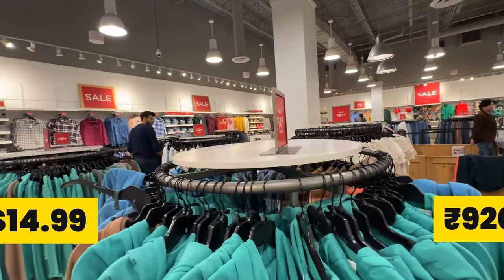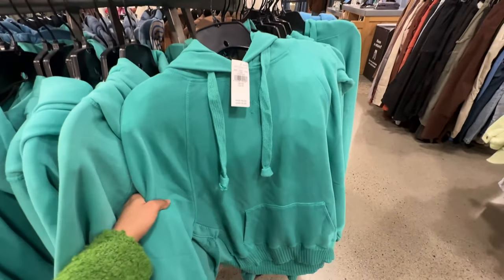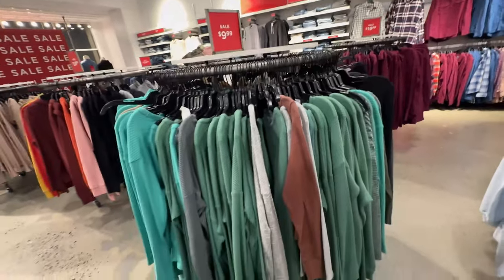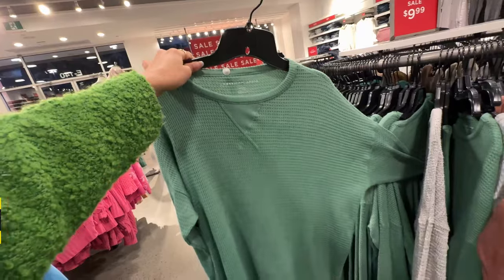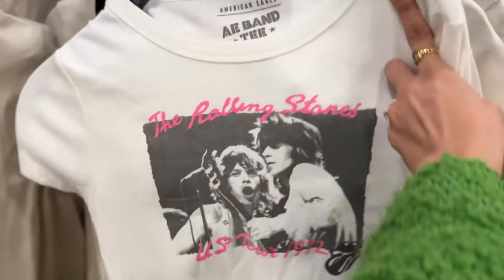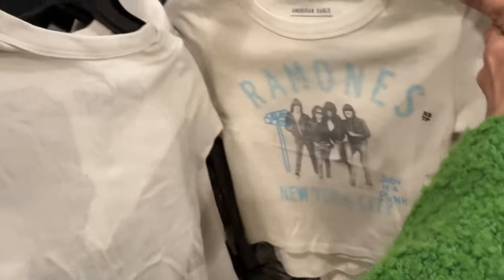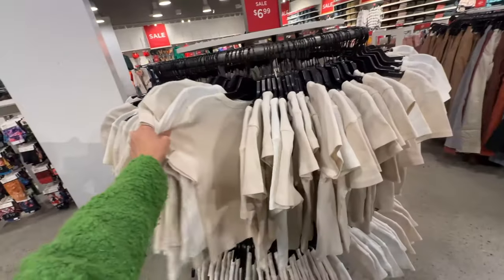Let's check out the hoodies. $14.99 or under. All different colors. These tops are all for $10. This is menswear, I think. Yeah, it is. This is so cute, Pink Floyd. All these crop tops are for $6.99. These are all the bands crop tops. The entire rack is in this beige and white color.